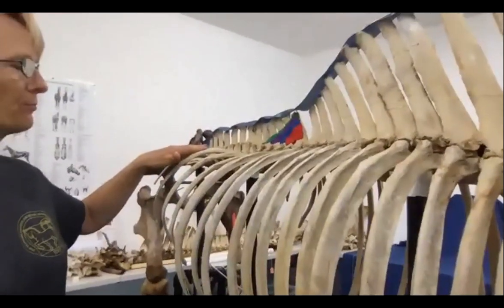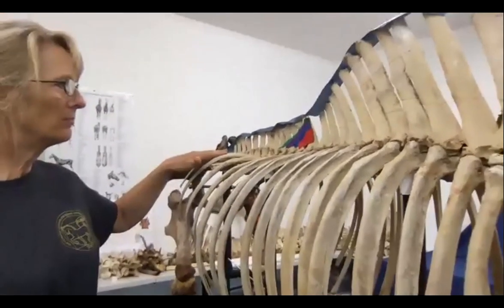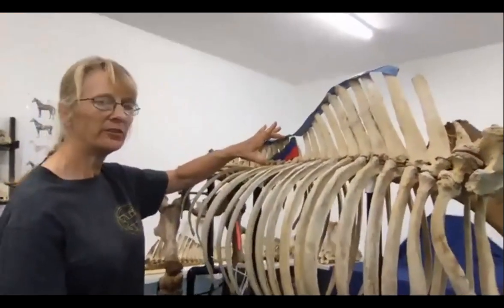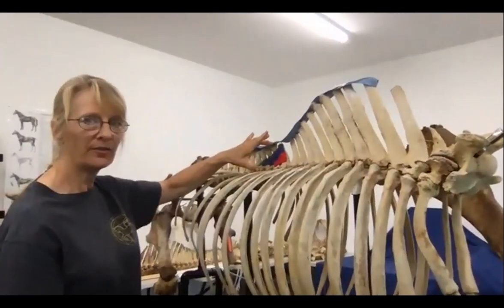How deep is the muscle between the ribs and where the saddle's actually physically touching the horse? How deep is that, roughly? This is probably 4 inches. Yeah, so that's a lot of depth. It's a lot of depth of muscle, absolutely.